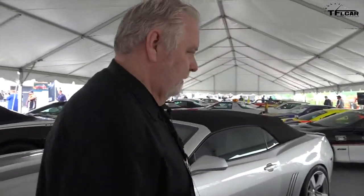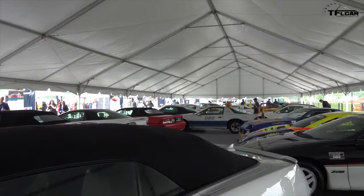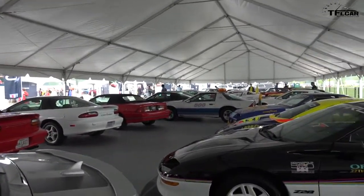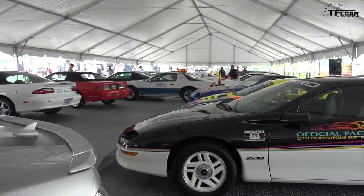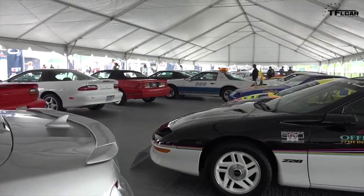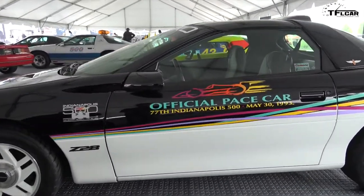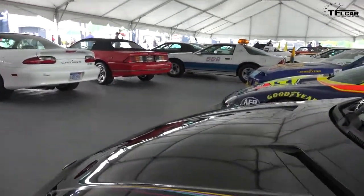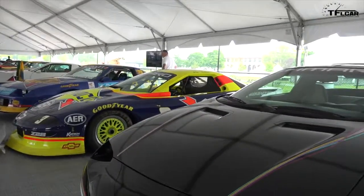Tell me about the rest of these cars. So we have 6 generations of Camaros, and actually 5 and 6 this afternoon. I think Camaro probably is also one of the most popular pace cars of all time as well. So we've got a few Camaro pace cars here. How many have you had, off the top of your head? I can't tell you off the top of my head, but I wouldn't be surprised if it was somewhere close to 20. Really? Starting out in '67 with the first Camaro.